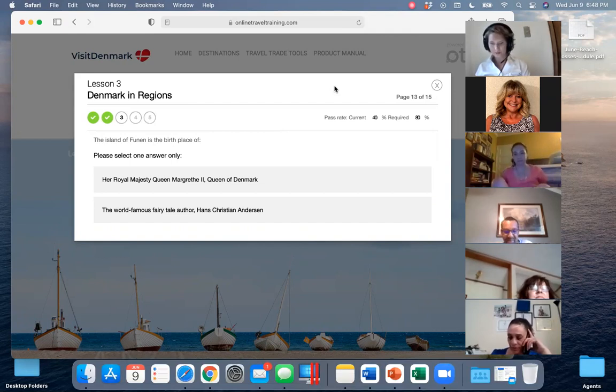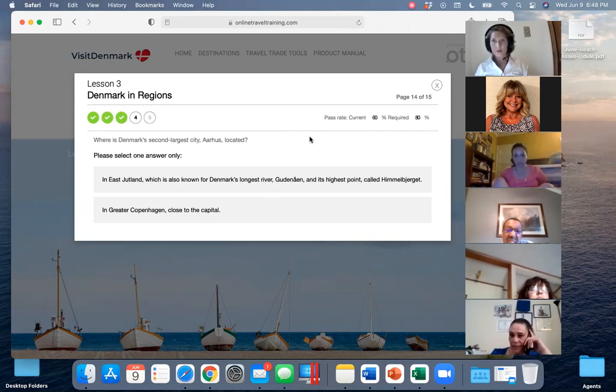The island of Funen is the birthplace of Hans Christian Andersen, the world famous fairy tale author. Where is Denmark's second largest city? Oh, East Jutland. All right.